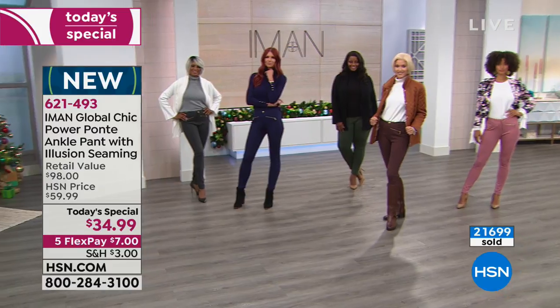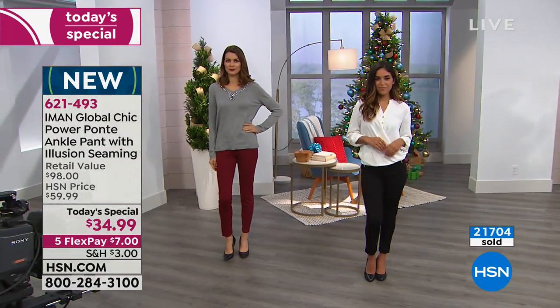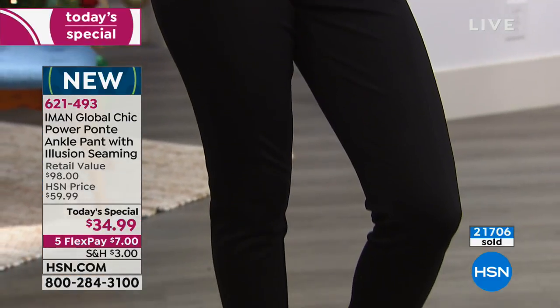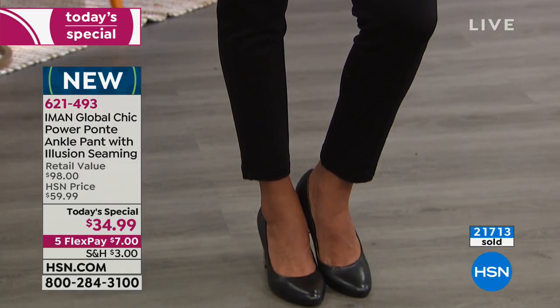Exactly. And to that point, even the fabrication, because it's 67% rayon, and rayon is a natural fiber. It breathes. So there's your soft feel there. Plus you have your spandex in it, 5% spandex, and then you have a 28% nylon.